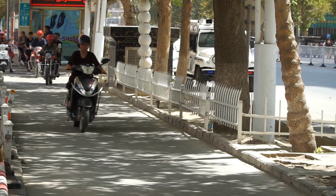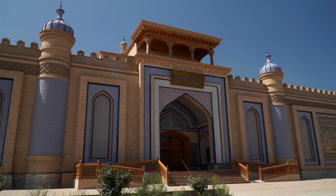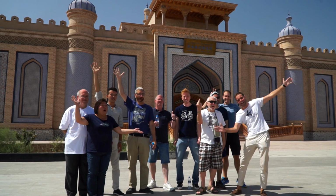So here we are in Yarkon. This is where we stop on part of our road trip from Kashgar down to Hotan. We're about 200 kilometers, so roughly at the halfway point. And here we are in the main square with the mosque behind me. This is the Yarkon main mosque.